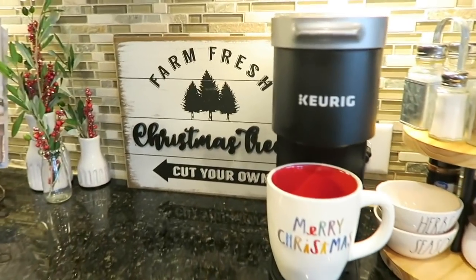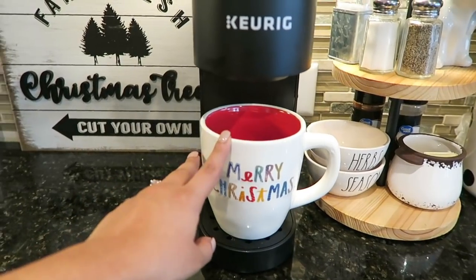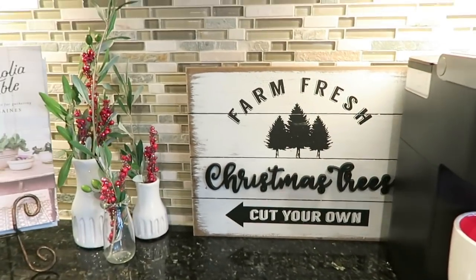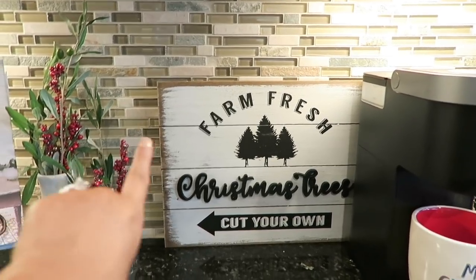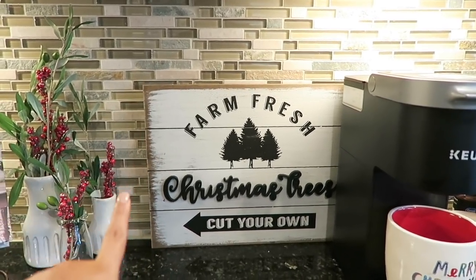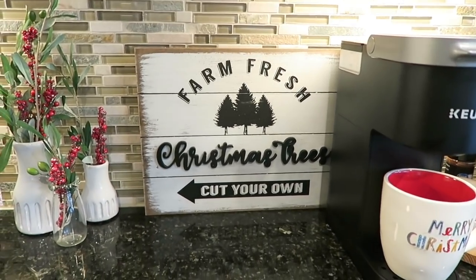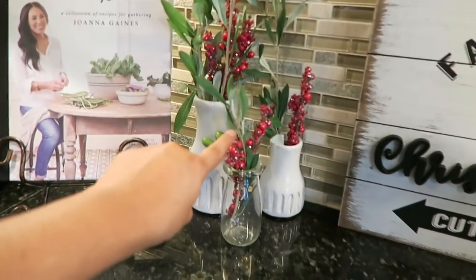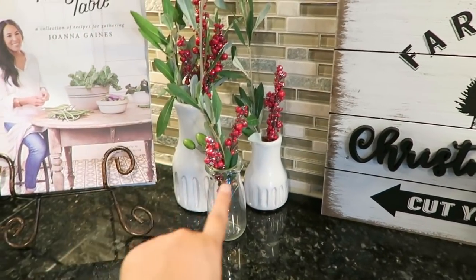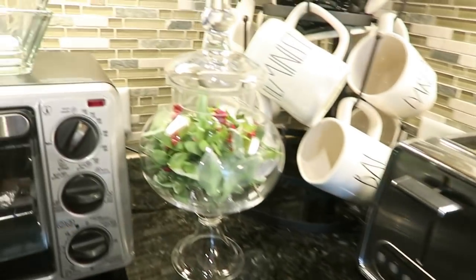I love them. And then here, Mark bought this Keurig machine. So we have another Keurig, and we just have a little Christmas mug on it, and this little wooden sign that says Farm Fresh Christmas Trees. I actually picked this up on clearance from Marshall's last year. So just popped it there, and then added some red berries to this little trio here to just make it look festive and Christmassy.